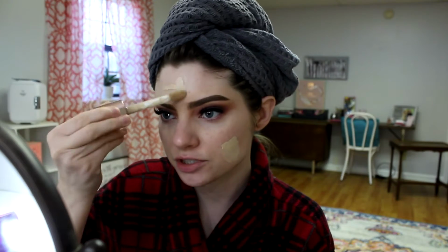So for my foundation, I use the Makeup Revolution Conceal and Define foundation, like I just said, and I just do a couple of swipes. This is super full coverage, so you don't need tons of it. It looks like I'm putting a lot on, but I'm sheering it out. And I do use a lot on my chin.